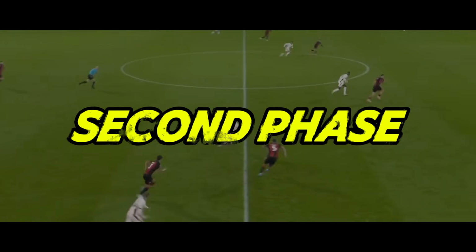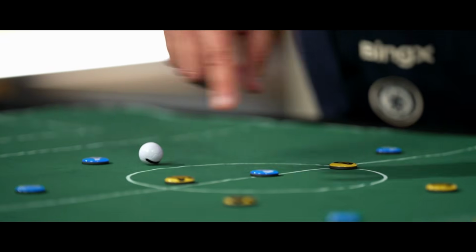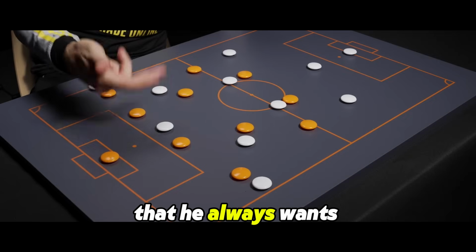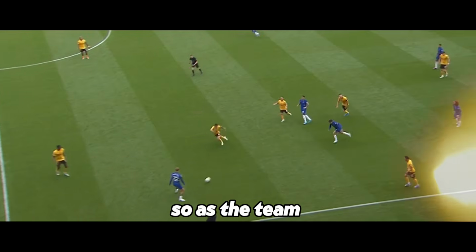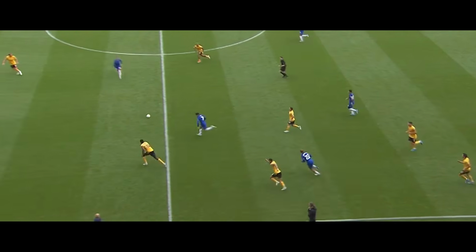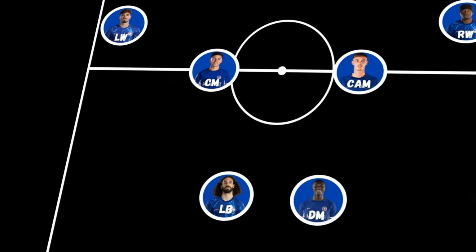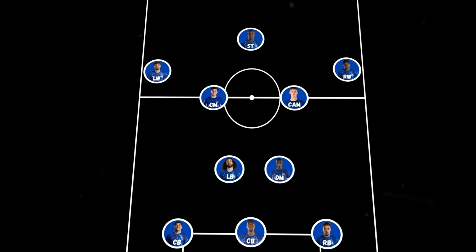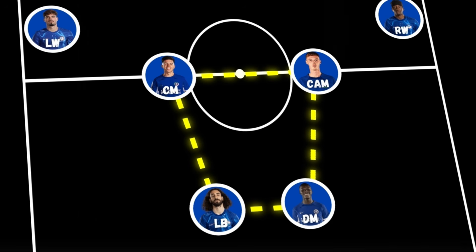As the play progresses into the second phase, we can see another of Maresca's core principles come into play. In a previous interview, Maresca stated that he always wants his team to have a +1 advantage on the ball. So as the team bypasses the initial press, he instructs one of the fullbacks to invert infield, freeing up one of the midfielders and allowing them to join the attack. This changes the team's shape to the well-known 3-2-5 formation and creates a box in midfield.